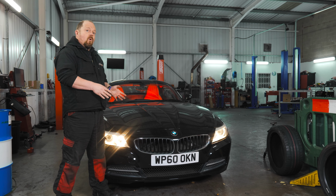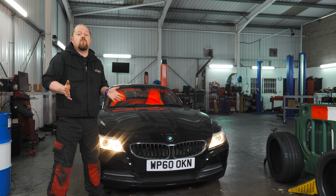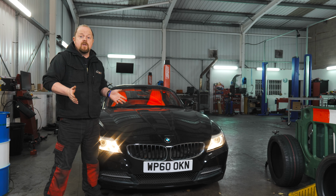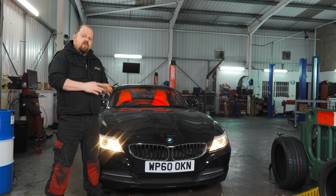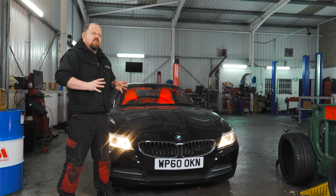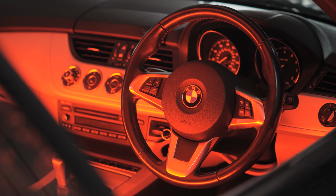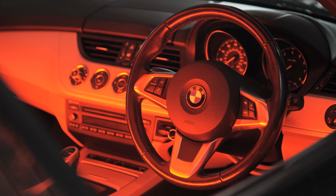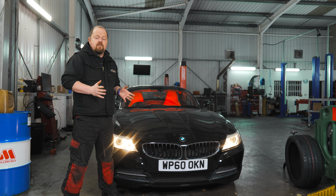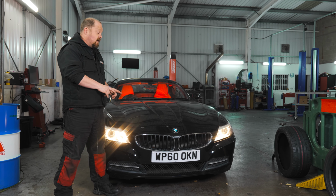While we're on the subject of Z4, the previous model, the E85, the Z vehicles are all cracking cars. They're a wonderful little touring car, they're a great GT, they're a great roadster. But the E85, the previous version, these were prone to a bit of an issue with the steering. So the feel through the steering wasn't brilliant. A lot of people describe it as sticky or notchy, occasionally feeling a juddering through the steering. So if you are looking for a Z car, there's not really much we can do about that steering feel. It's just an inherent issue with that particular design. So you want to be going for the later version, the E89.